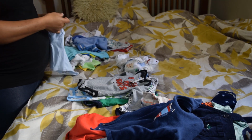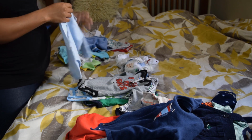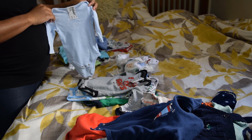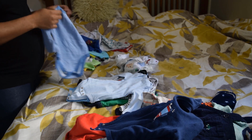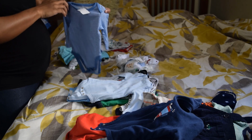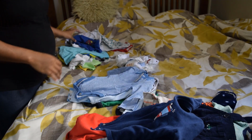And this one is 0 to 3 months, long sleeve, because I have to mix it up. I have to mix up long sleeve with it. I can't just buy only short sleeve. 0 to 3 months, $1. And this one is 0 to 3 months again, $1 again, long sleeve as well.